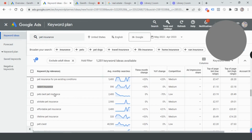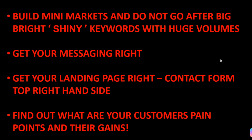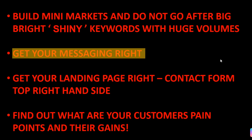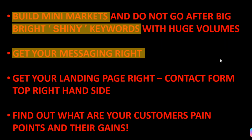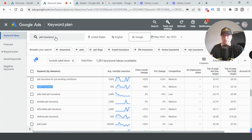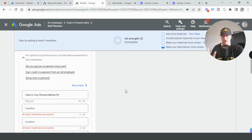Now I would probably only have one campaign that would target rabbit insurance and no other keywords, because I'm getting specific. Remember, guys, what I said here? You're getting your messaging right, and we are building a mini market, and we are not going after big, bright, shiny keywords. So my mini market in this example is rabbit insurance. That is my mini market.